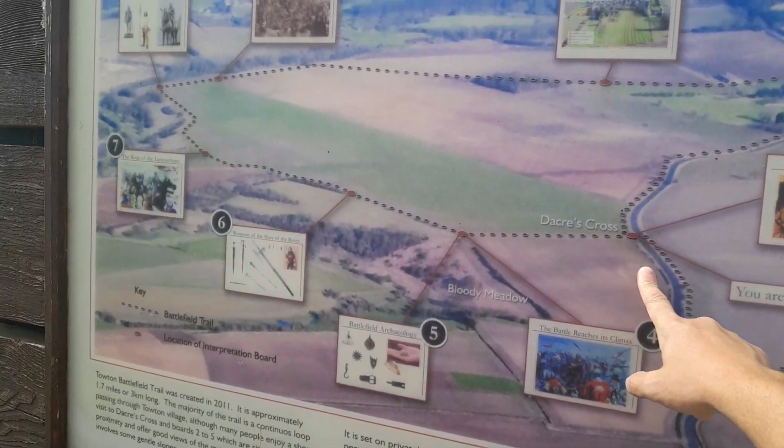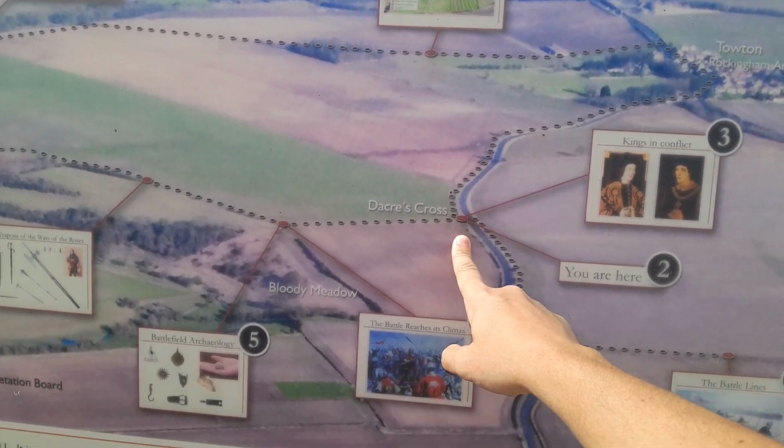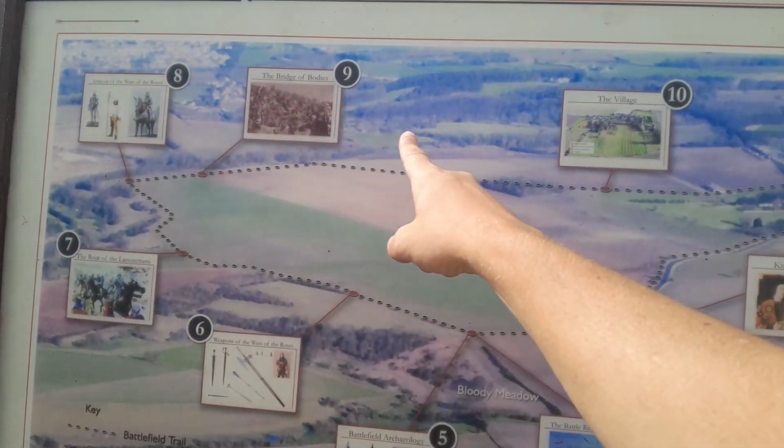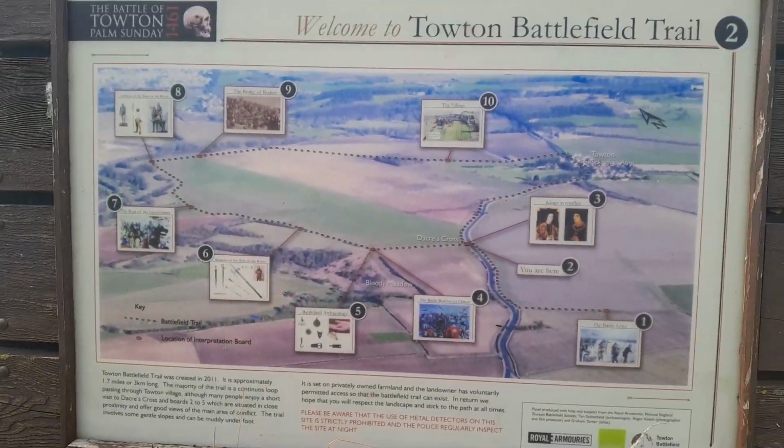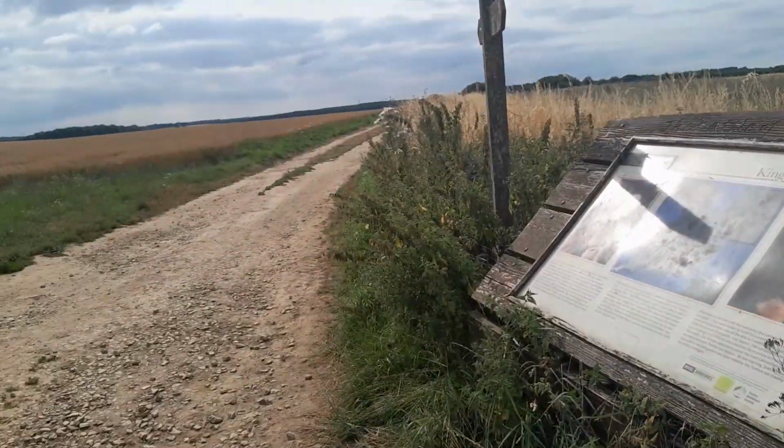So we're here. We're going to go around and walk all the way around. And I think the next stop is Bloody Meadow. That's the craziest bit. That's where a lot went down.